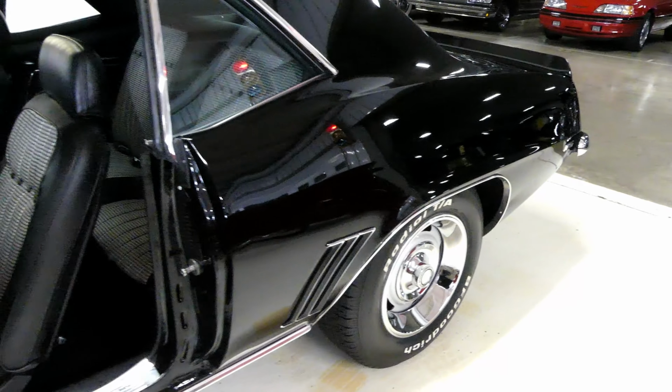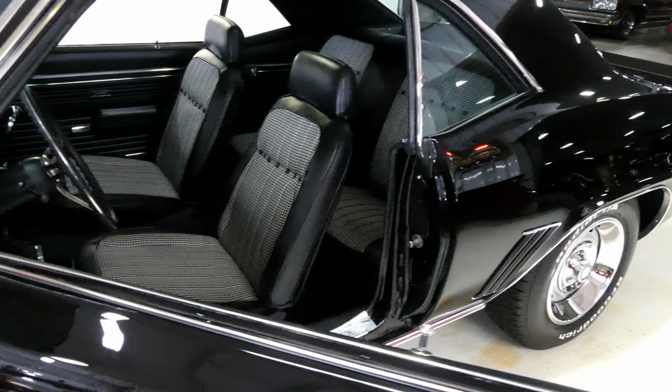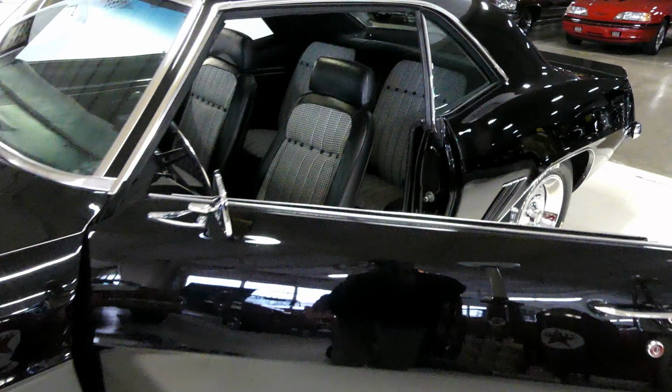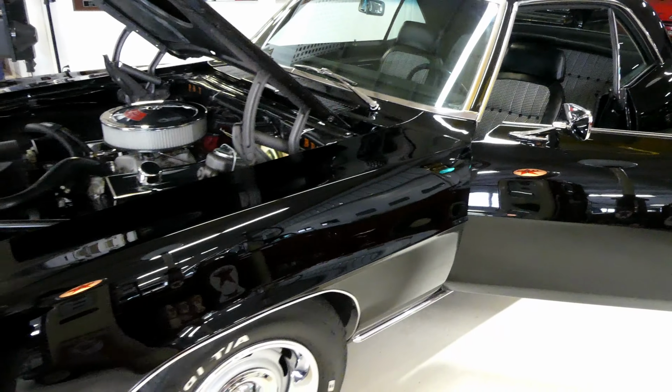So, first gen Camaro, beautiful interior, beautiful exterior, slick black paint. If you're looking for something like this, you found it. Great sounding, great looking. It is one of those. It whittles down to that.